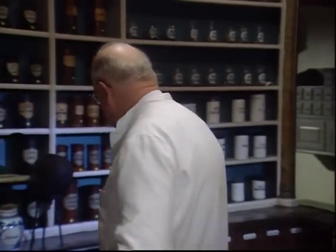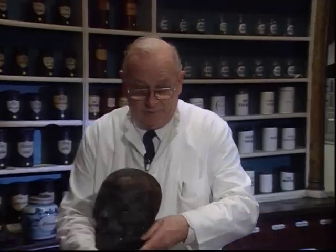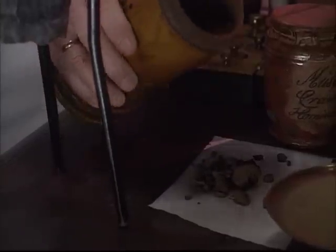And we happen to have a genuine head of a mummy right here. A pulverized mummy was a medicament for cramp and rheumatism, which, when used externally, would stop bleeding. It becomes a reddish-brown powder. Now it's in hard pieces, but it's easy enough to pulverize again.